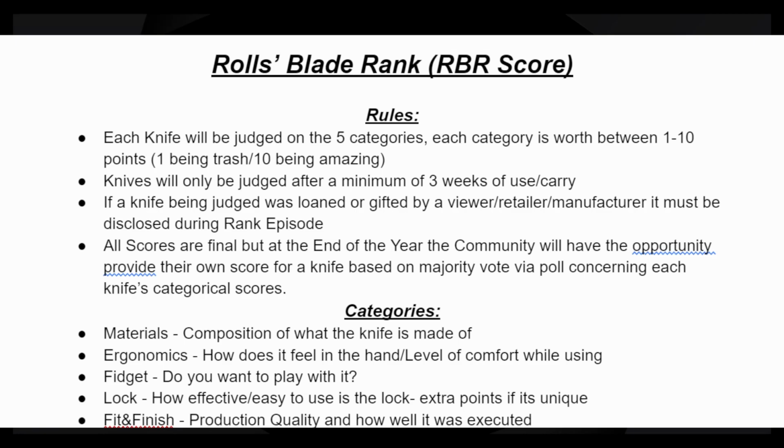All scores are final, but at the end of the year, I will hold a poll and allow the community to provide their own score. And if enough people, if the majority tells me that I'm wrong, that a score either needs to be higher or it needs to be lower, the majority will win. The voice of the people will be heard, especially on this channel.